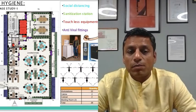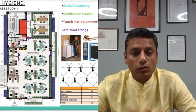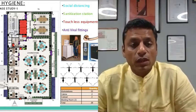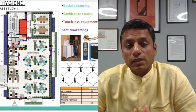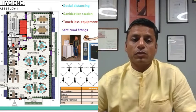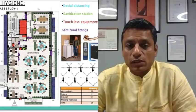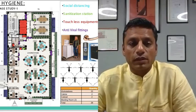So how are we implementing social distancing in our projects? In the case study one, you'll see that we've actually managed to fit in 26 people instead of the 30 that were proposed earlier. So it's like an 85% efficiency, even though we are maintaining all social distancing norms. So we've tweaked the workstation clusters such that they are staggered. Plus, there is a new element of a storage with planter on top that has been added to the cluster in order to maintain the social distancing. And we'll see how these planters are actually helping in the indoor air quality also later in the presentation.